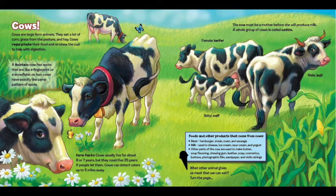Cows usually live for about 6 or 7 years, but they could live 25 years if people let them. Cows can detect odors up to 5 miles away. The cow must be a mother before she will produce milk. A whole group of cows is called cattle. Female, heifer. Baby, calf. Male, bull.